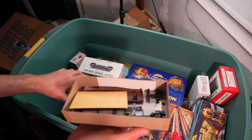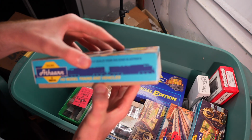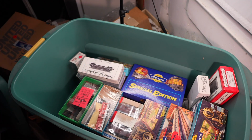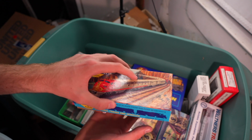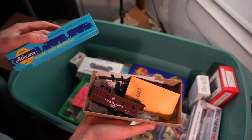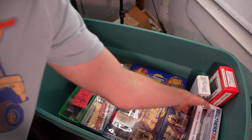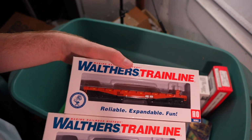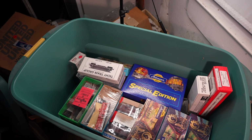Here's a flatbed. Let's see who. This is an L&N flatbed. Very cool. These blue box kits are just great. So many of these are new too. Yeah, another one of those Southern bay windows there. Fruit Growers Express reefer. It's a little bit of a less common box design on these blue box kits. We got a Pennsy caboose in there. And I see a couple more of these Walthers Trainline flatbeds. We'll go ahead and grab these. It's a new one, in Illinois Central Gulf paint scheme. That's actually really cool. Another one of those Rio Grandes. I love that Rio Grande one as well.